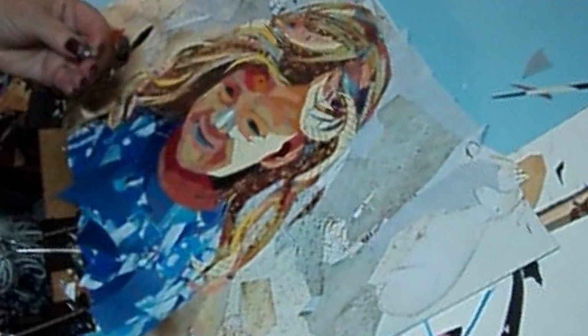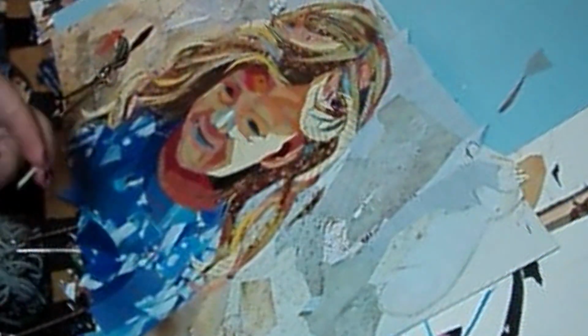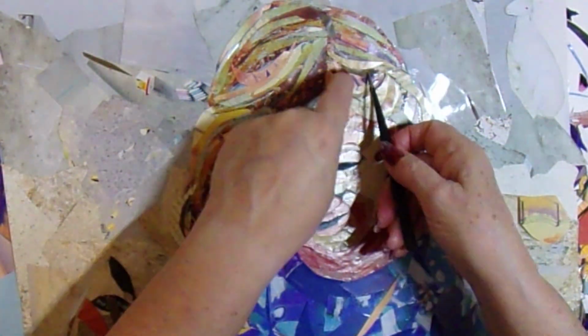I can also change what people are wearing, which I find fun. In this case, she was wearing a green shirt with some cartoon character on the front, and I didn't want that. I want something rather generic. I want the focus not to be on her shirt, but on her face. If that makes sense.